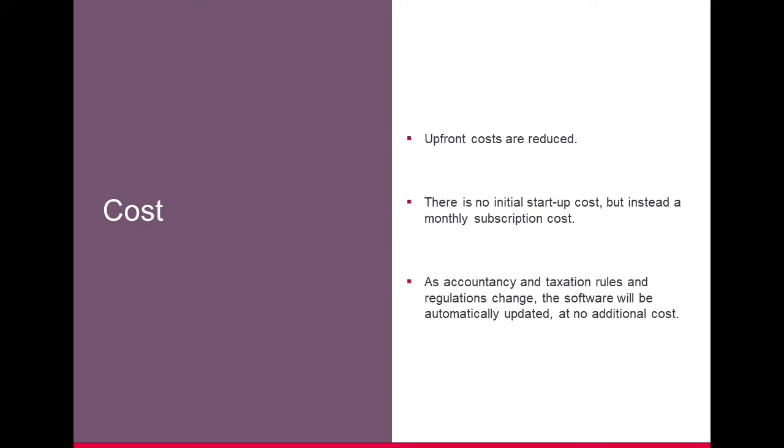Cost. Upfront costs are reduced. There are no initial startup costs when you're setting up on a cloud-based package. Rather than having a setup cost, there will be instead a monthly subscription. One of the other benefits with regard to cost is as accountancy and taxation rules and regulations change, the software will be automatically updated and there'll be no additional cost to you or your business.